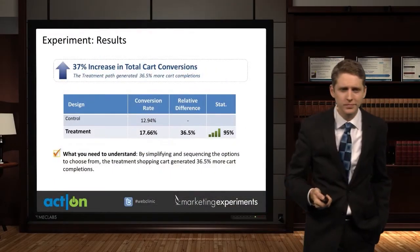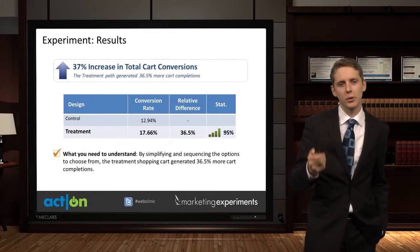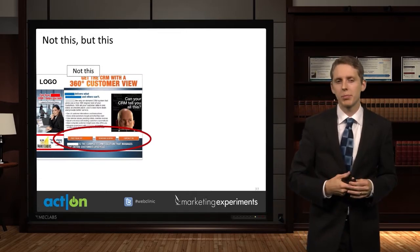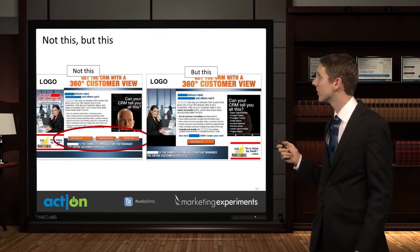That's the idea. The gain here was incredible. It was a 37% increase in total cart conversions. So, this is a landing page, but the principle applies. Not this, but this. Very similar to the example we just looked at.